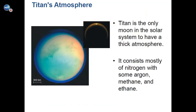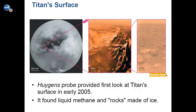And so we did some stuff. We sent the Cassini orbiter to Saturn. We also sent the Huygens probe to land. And what we found was essentially a surface that had liquid methane and rocks made out of ice. So I should say stones or pebbles or something like that. We had rock-like features made out of ice.